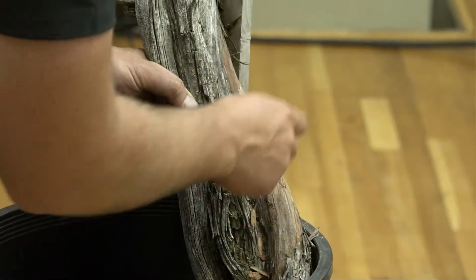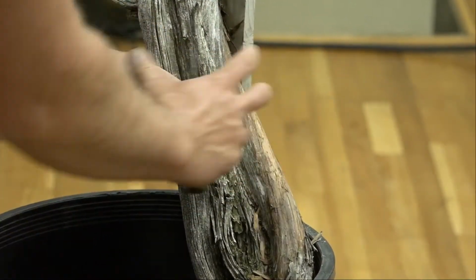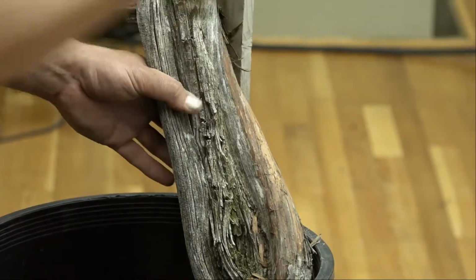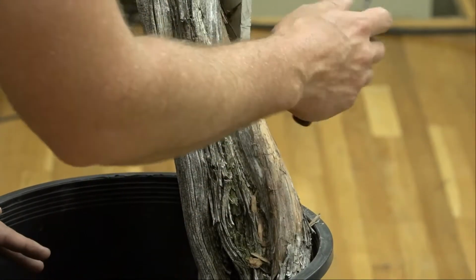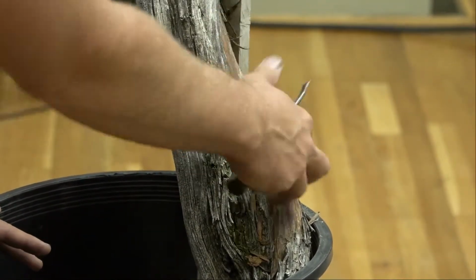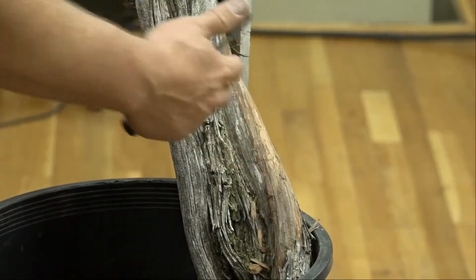In the springtime, if we want to reduce the portion that is still alive and shrink down the living tissue and expand the dead wood, that's what we're doing in the springtime. We don't necessarily want to be cleaning the bark in the spring if the live vein is very flexible and delicate, because we can accidentally strip the live vein and cause irreparable damage to the tree.